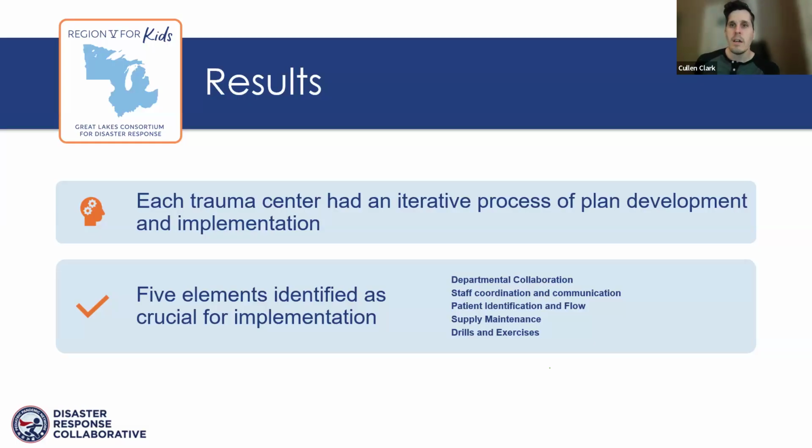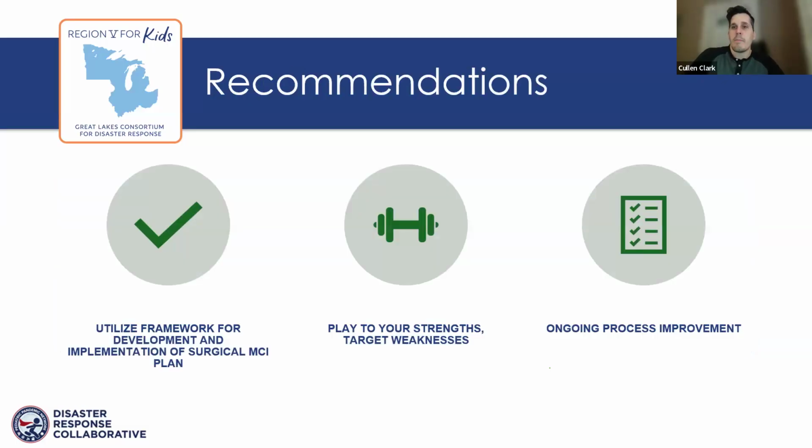Next slide, please. Based on our findings, development, implementation, and maintenance of a mass casualty response plan for trauma programs is a very necessary but obviously daunting process. So with the data we collected, we were able to create a framework we lovingly call the Surgical and Perioperative Unit Disaster Framework, or SPUD framework.